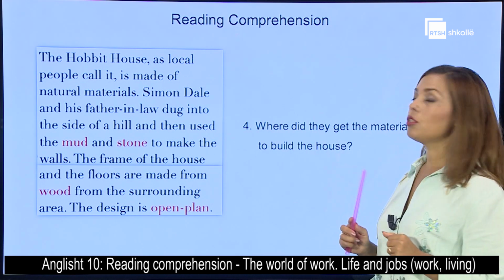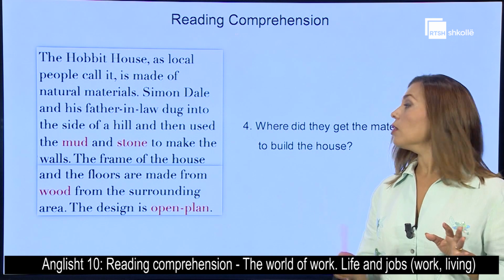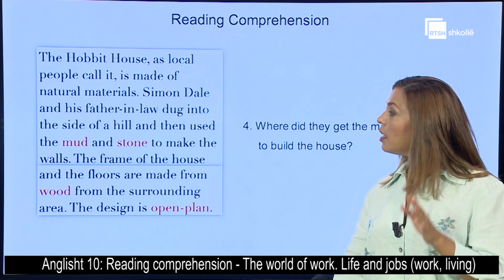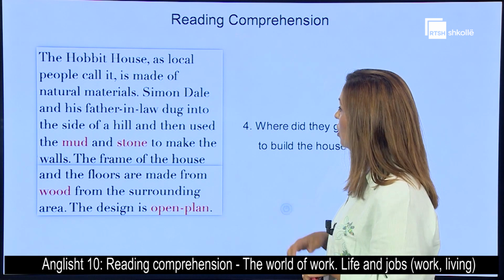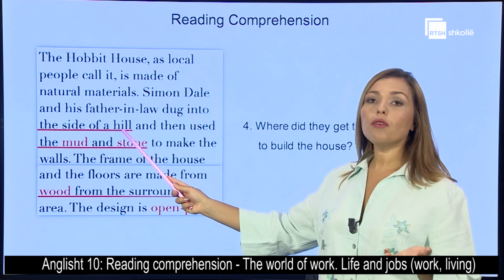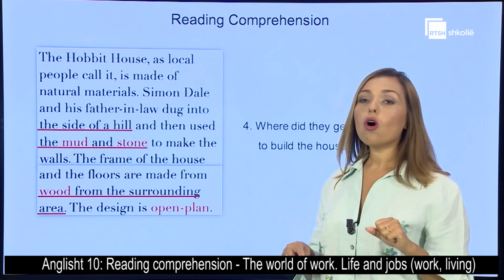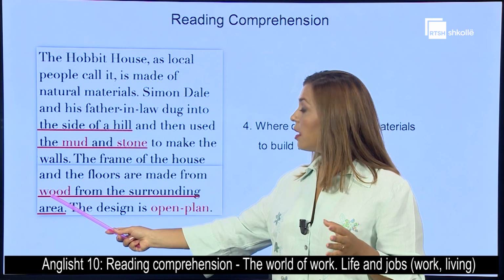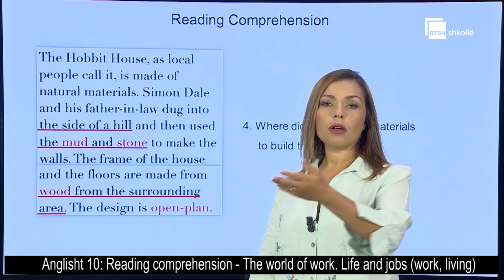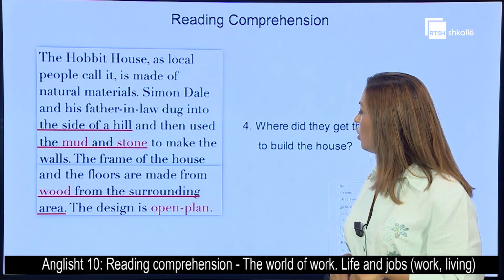All right, let's see now the question that we have about this part of the reading. Where did they get the materials to build the house? So where? Now, be careful. It doesn't say which are the materials, but where they got the materials. Let's go and find. So we said that they used the mud and the stone, that they found it where? At the side of a hill. So there is a hill, and at the side they got the mud and the stone. Also, they used the wood. And where did they find the wood? From the surrounding area. So from the area that was around, the surrounding area. Let's move on.